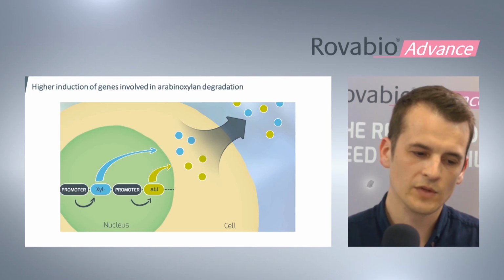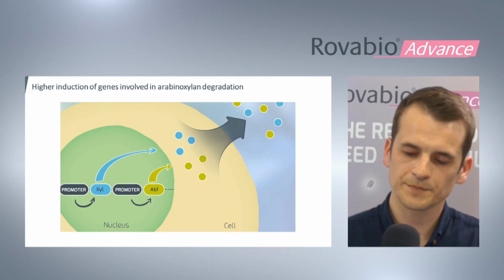Okay, so you talked about the potential, but how did you optimize the mix of enzyme present in Rovabio Advance? So one important point at the beginning was to preserve the enzyme diversity, which is key for the product versatility. And considering this, it wasn't a solution to use the same way as our competitors to produce enzymes consisting in overexpressing only one enzyme by one microorganism. So we had to think differently to do this.